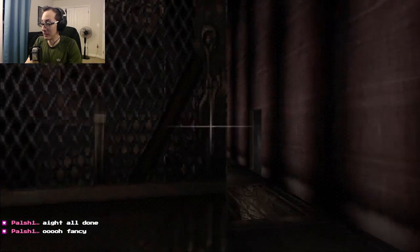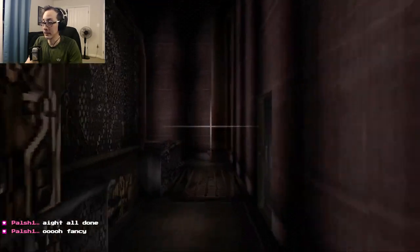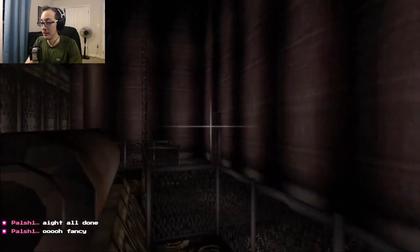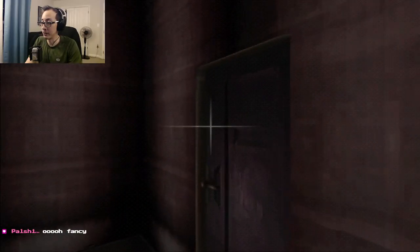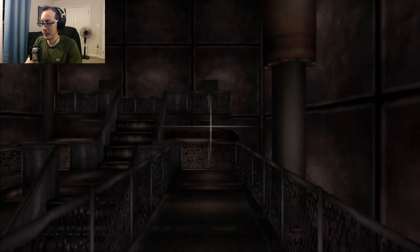Alright, so I need to find a way to turn the pistons off, I guess. Not over here, maybe? It won't open. Okay. How many doors are there? There's another door here. I gotta find the piston key and I guess stop the pistons? Maybe?